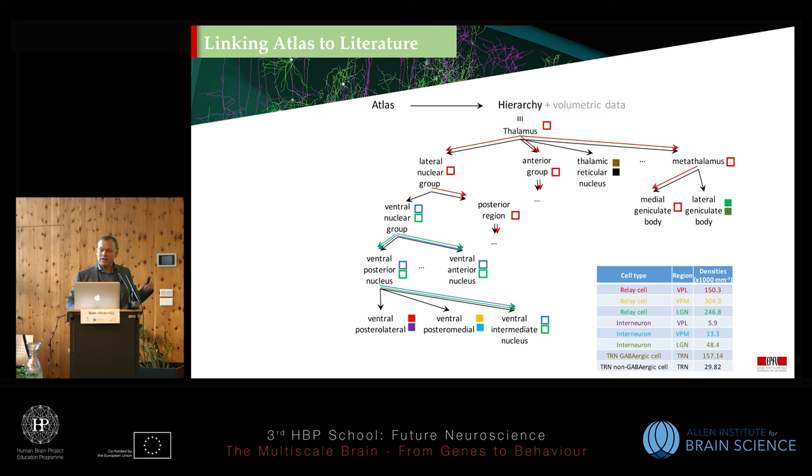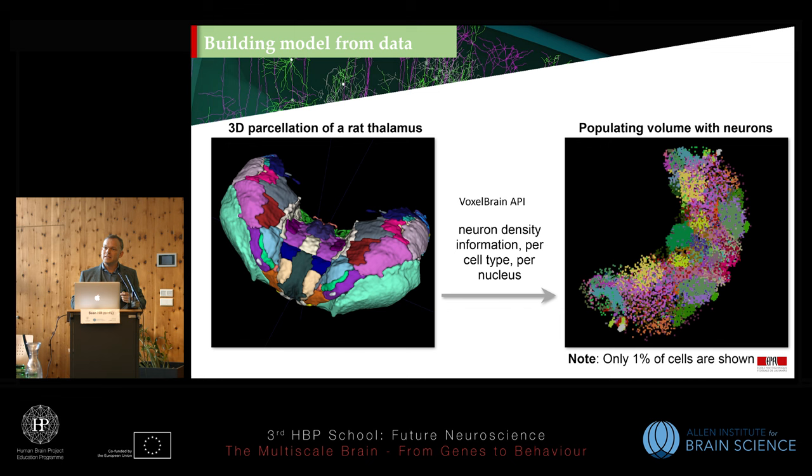Now we have an API called the Voxel Brain API that lets you query when you're going to do a brain building. You can query from the database based on the semantic tag for specific properties. What is the neuron density? What are the cell types? How many of them are there within this particular nucleus? And it uses that to build out and populate the volume with those neuron types within those volume boundaries. So this is a way to support data-driven modeling and building linked to the literature, but through a data-driven API linked to the brain atlases.